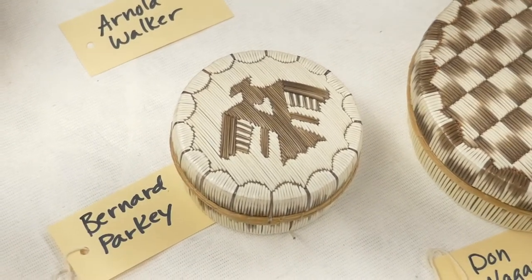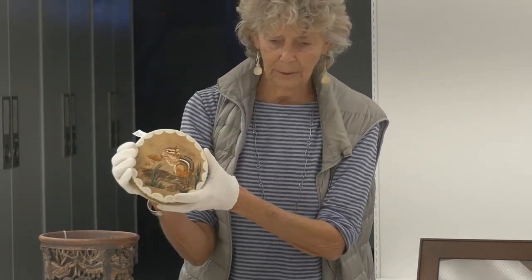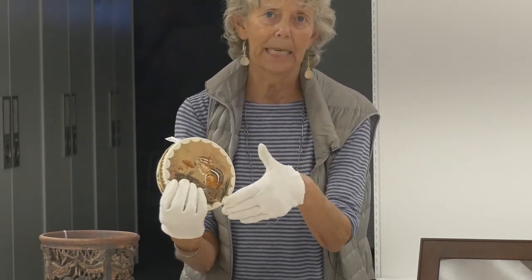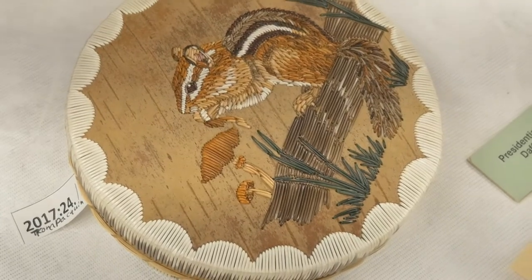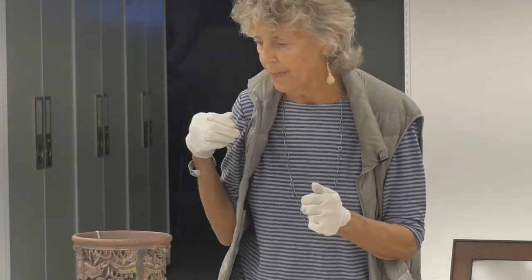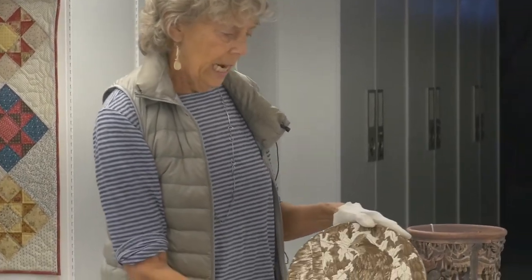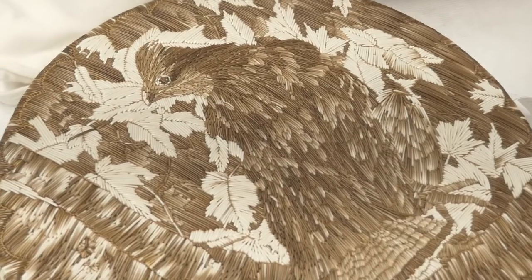Some of them, like this piece of a chipmunk by Arnold Walker, he has a fondness for depicting animals in quill work. He's really good at doing portraits of animals. And it's amazing to think that's all out of quill work. It's essentially he's painting with quills. This one right here, I think it's a grouse. It was made by his mother, Yvonne Walker Kishuk, who also received a Michigan Heritage Award.